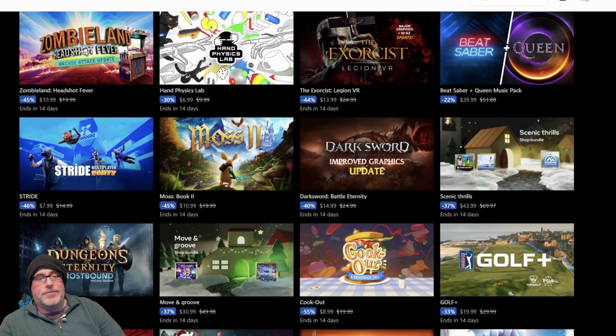Zombieland Headshot Fever is a fun arcade-style shooter. This one is also kind of in the vein of a House of the Dead, or it's not really a cover shooter. It's probably more so House of the Dead than any other arcade-style game. But it has the atmosphere of Zombieland. It's got sound-alike voice actors for the actors, so you're actually interacting with the characters that were in the movie series for Zombieland. It's $10.99, 45% off.